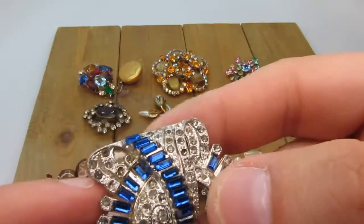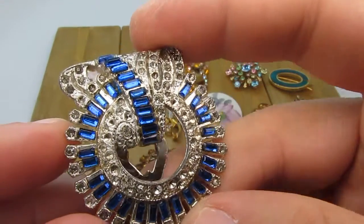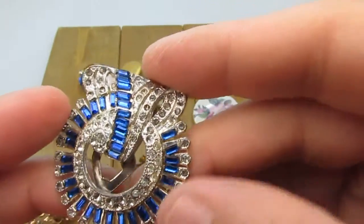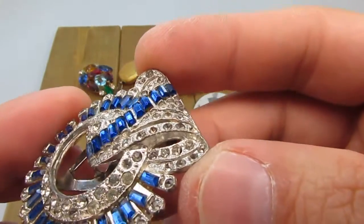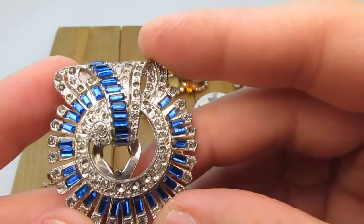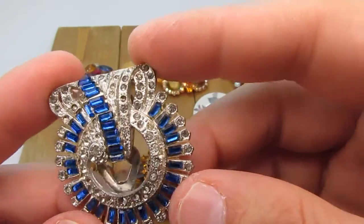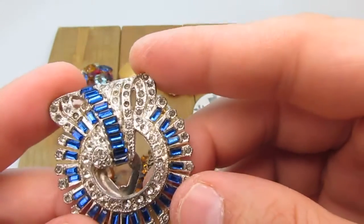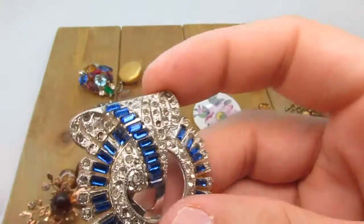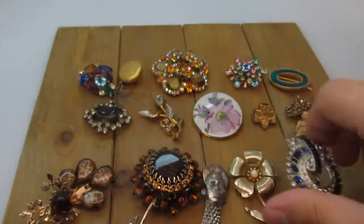It's missing a whole bunch of stones. Again, depending on the item's value, we try not to spend a lot of time replacing stones. We just put it up and let the collector, whoever the end user is, or the person that ends up with it, make that decision when they purchase it from us. Items like this we probably accept offers on, but it is really pretty. The stones seem to be all original to the piece. Not a lot of color loss. There's barely any metal wear to it. So it's really nice.